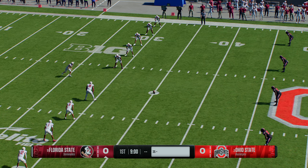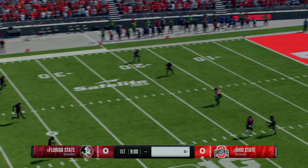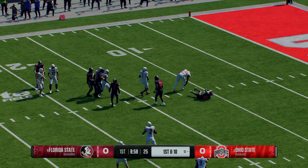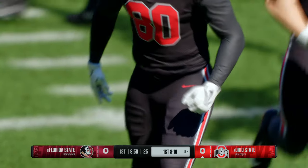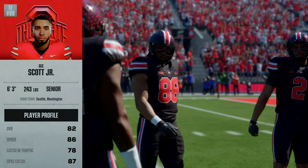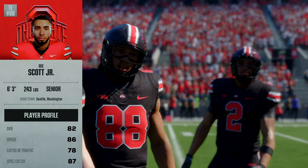And the Seminoles will kick it away first. Coming out with it, it's Flowers. Rolling the dice to bring it out of the end zone did not work out as he stopped at the 13. So the Ohio State Buckeyes will have some work to do after that short return.